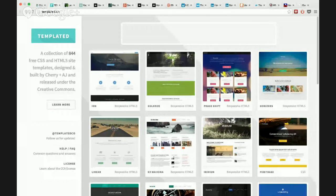844 free CSS and HTML5 site templates. And yes, I do this live if you couldn't tell. So this is a collection of all these different site templates, and they're released under the Creative Commons. Who doesn't like a ton of free site templates?